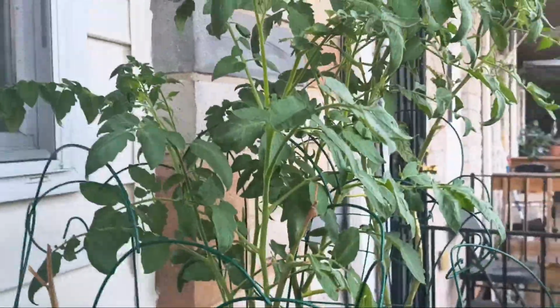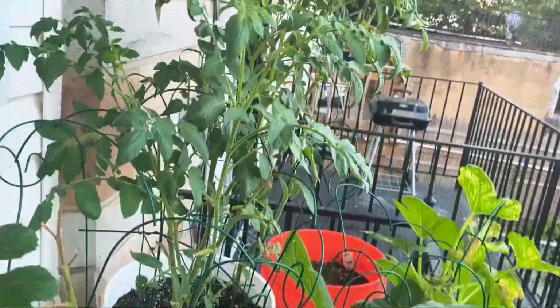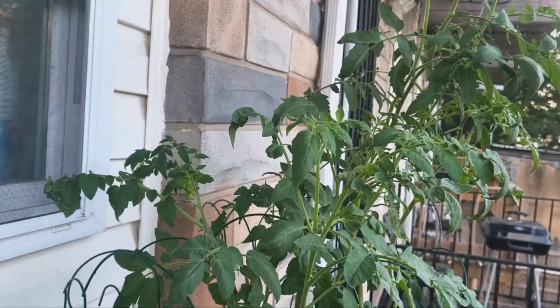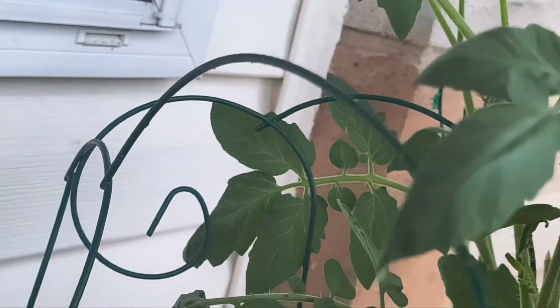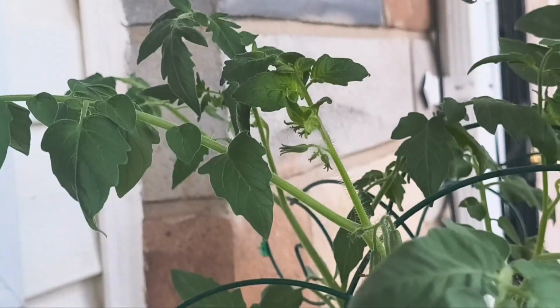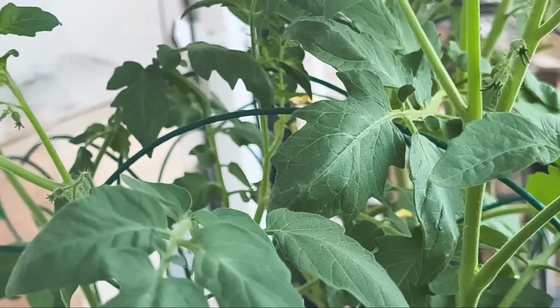If you remember, this is the tomato plant here that I skimmed all the leaves down to nothing. And yes, they have sprouted all the way up. I do see some suckers, like, okay, right here. Let me see if it will focus in. You see that? Those are suckers. That means fruit is a coming, and there's more there. So that is a beautiful thing there.